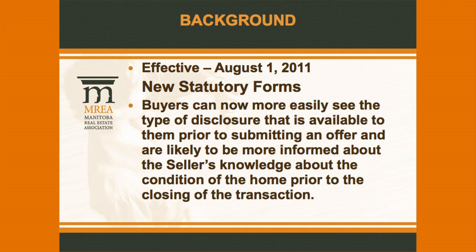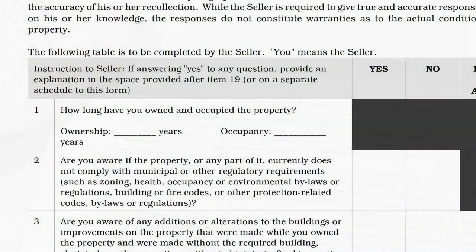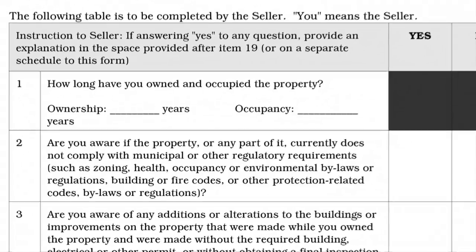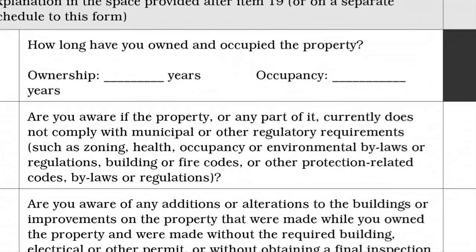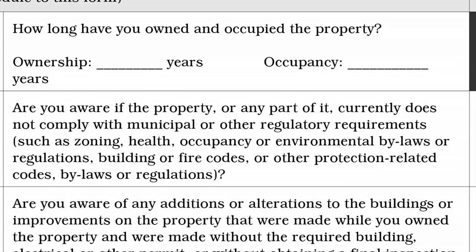It's a checklist. It's a questionnaire. It's asking the seller to provide to the buyer information within his or her knowledge base as to what he or she knows about the property. Ownership, how long? Okay, easy. Number 2, are you aware if the property or any part of it currently does not comply with municipal or other regulatory requirements such as zoning, health, occupancy, or environmental bylaws or regulations?